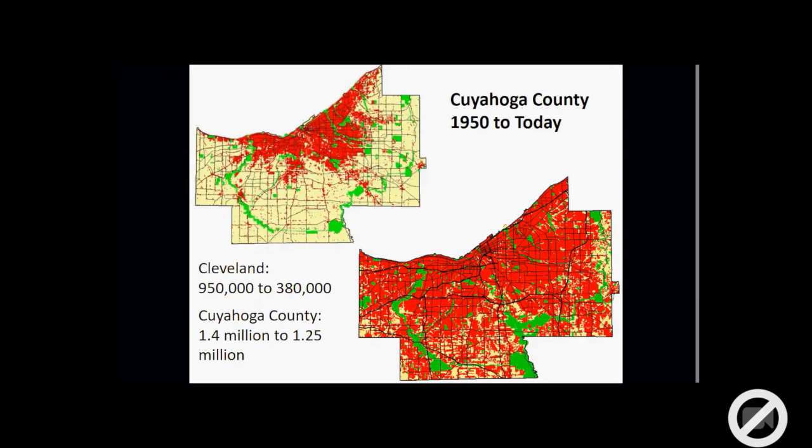So again, while we think this is important, as I mentioned previously, in 1950 was the peak population for the city of Cleveland, nearly 1 million people. And today, it's right around 380,000. And you can see that that is also correlated to the county, and we're losing population as well. But if you can see the map in the upper left, which is the development pattern in Cuyahoga County in 1950 versus today, we like to say it's like the blob that ate Cleveland. It's suburban sprawl at its zenith.